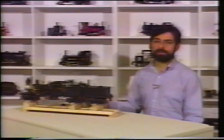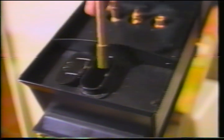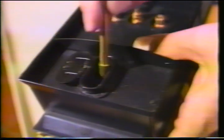In addition to the axle pump, many engines have a hand pump that's built into the engine. In the Climax, it's back inside this hatch. You can look down there and you can see it. There's a handle that slips down there to operate the pump, and when you're just starting the engine out, you can put the handle in and pump up the water level, which you see in the glass, to the desired point, and then you're ready to fire the engine up.